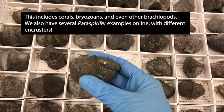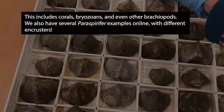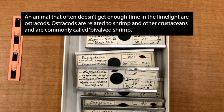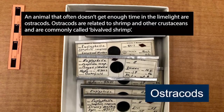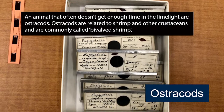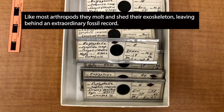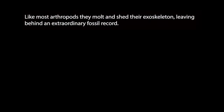We also have several Paraspirifer examples online with different encrusters. An animal that doesn't often get enough time in the limelight are ostracods. Ostracods are related to shrimp and other crustaceans and are commonly called bivalved shrimp. Like most arthropods, they molt and shed their exoskeleton, leaving behind an extraordinary fossil record.